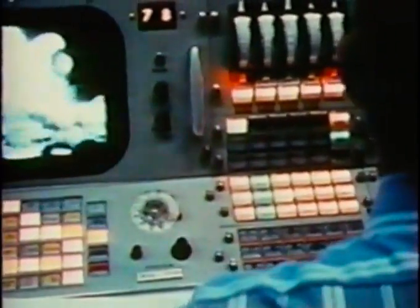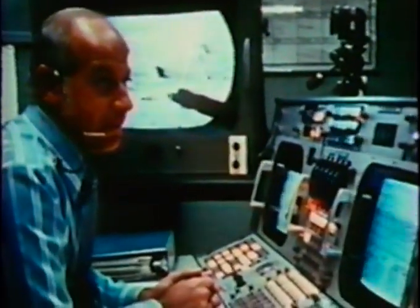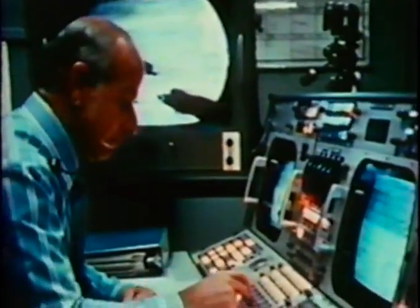Scott then adjusted the television antenna on the rover. 250,000 miles away, in Houston's Mission Control, a flight controller operated the television camera mounted on the rover. Scientists and engineers on Earth could directly monitor the lunar exploration. And those of us at home watching on television felt like the third astronaut on the moon.